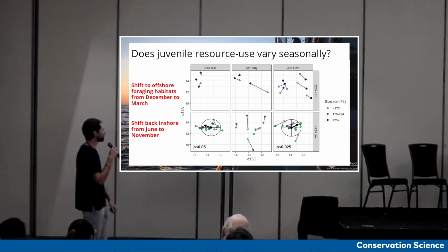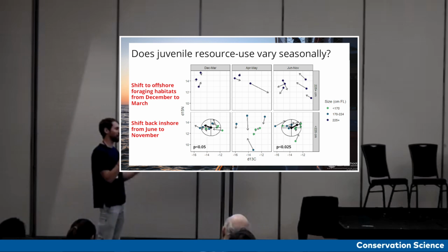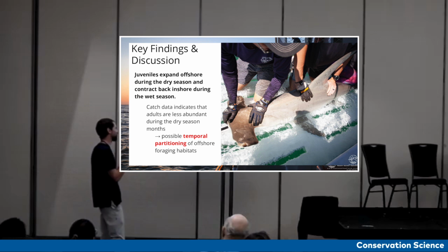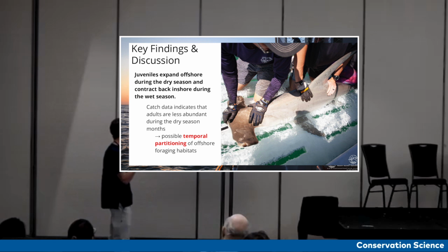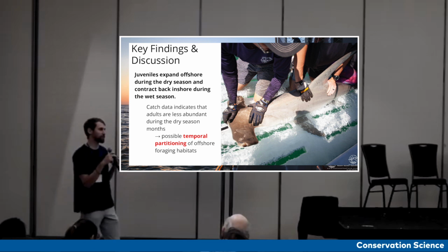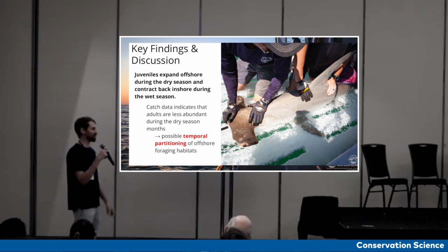And this corresponds to a shift to offshore foraging habitats during the December to March range and a shift back inshore during the wet season. Why might we see that? Well, this expansion offshore during the dry season and the contraction back inshore during the wet season might be because of a lower abundance of adults during those months. Our catch data indicates that potentially the adults are less present during those months. This might indicate temporal partitioning or the division of resources such that these individuals are not utilizing the same resources during the same period of time.